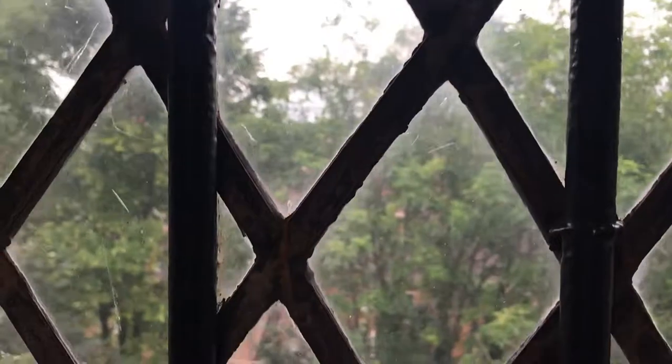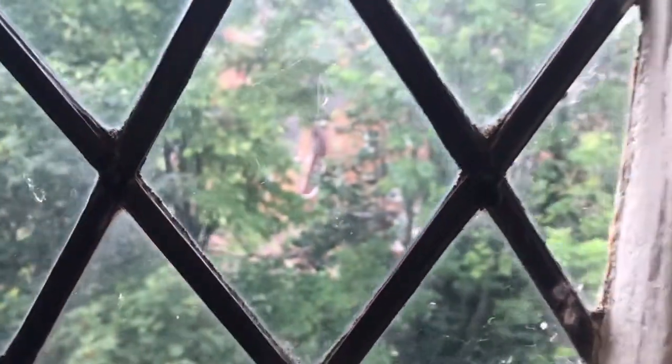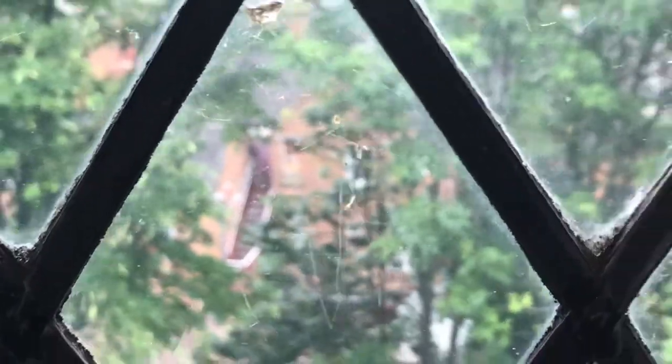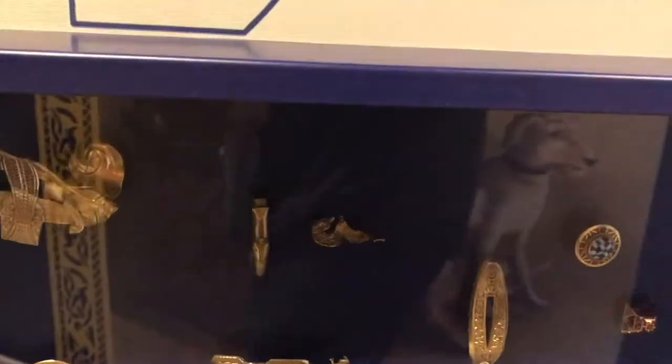That's the view. You know when you stand in the castle and you look at a door and it looks derelict. Window there. Look at that. Oh, wow. I have a sword.